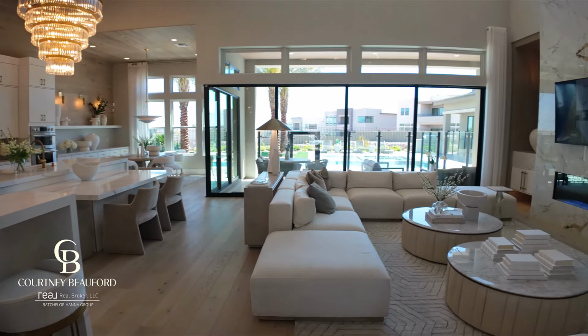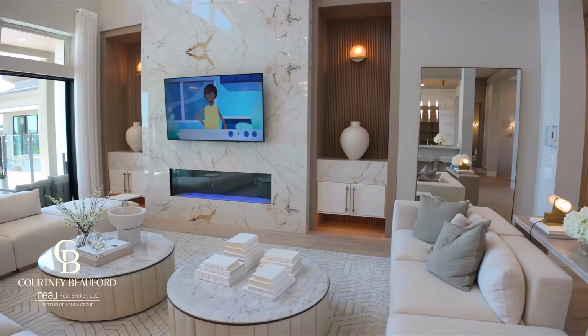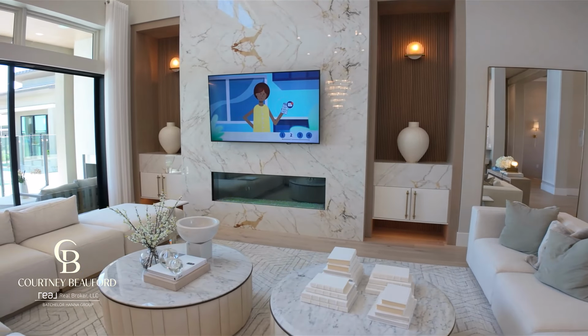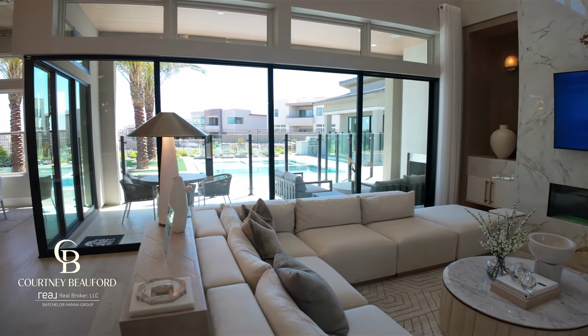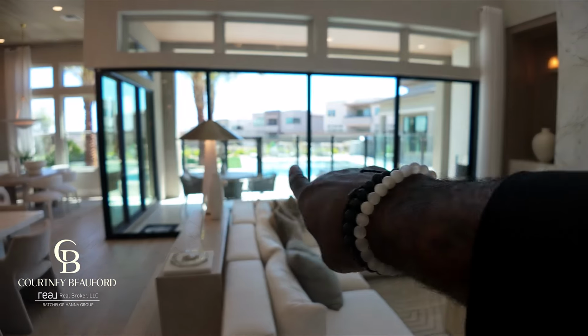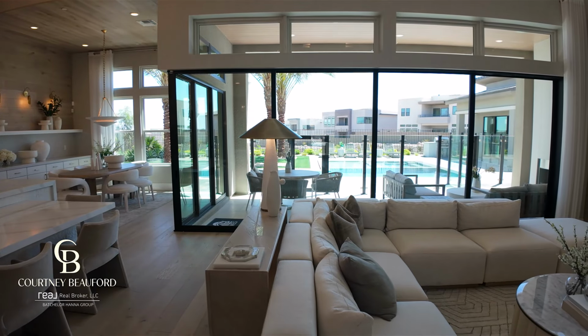So let's talk about a couple of things. On this wall here, you've got the fireplace. That is an option, not a standard. There's an additional fireplace option as well that's a little bit different than that one. Then on this back wall, there's a couple things. So this is the giant slider with the disappearing corner. So that all opens up to give you that indoor-outdoor feel.